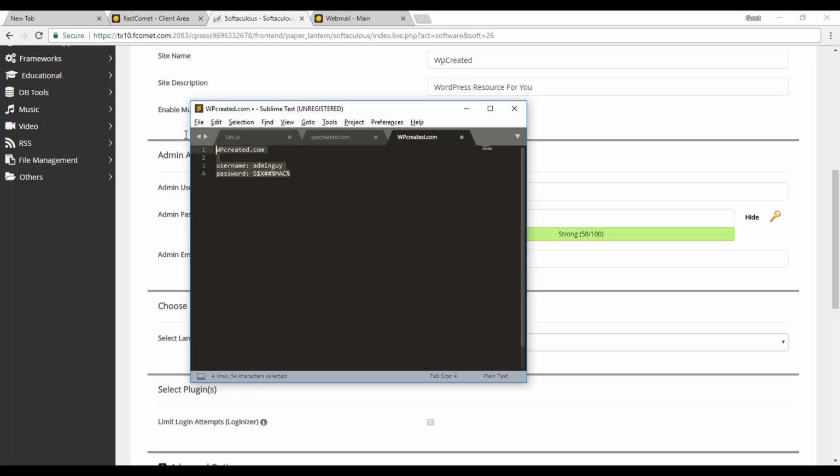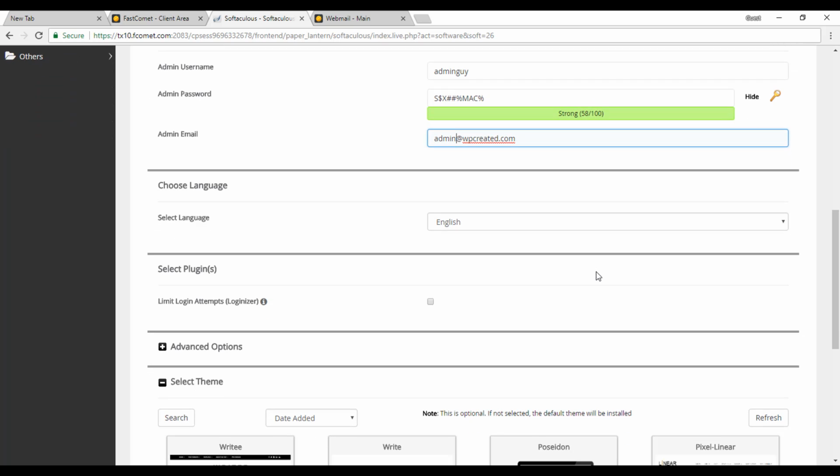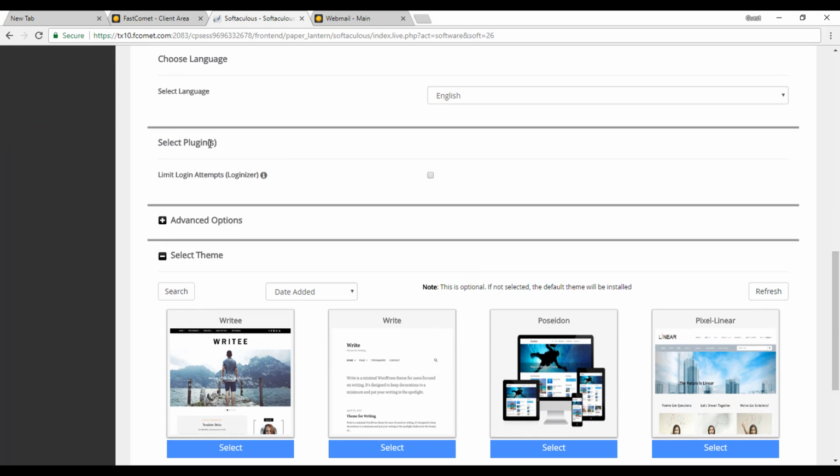So that you don't confuse your username and passwords. So that's good. And then admin email, we can leave it like that. And then right here under select plugins, they have a plugin called limit login attempts. This is very important. What hackers do is they have some script that constantly tries different usernames and passwords until it gets the right one.